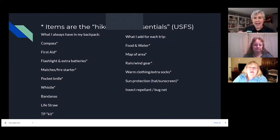So what I add for each trip, in addition to what's in my bag, is my food and water for that trip, a map of the area that I'm going to, rain and wind gear, because even if it's a beautiful day, you never know what it's going to be like if you're hiking up to a summit. Warm clothing with extra socks, just like she said. Sun protection: a hat, sunscreen, and insect repellent and/or a bug net.